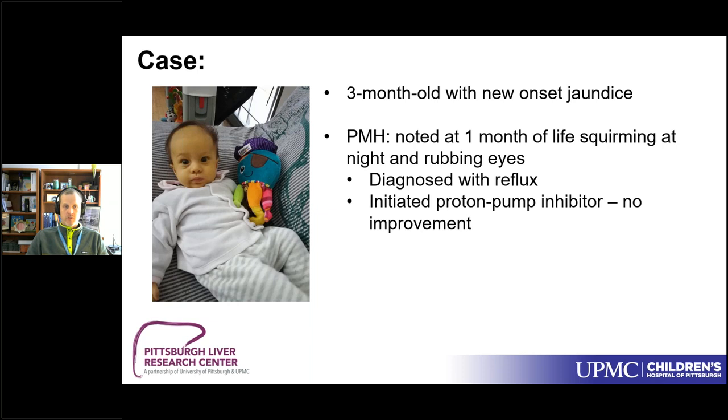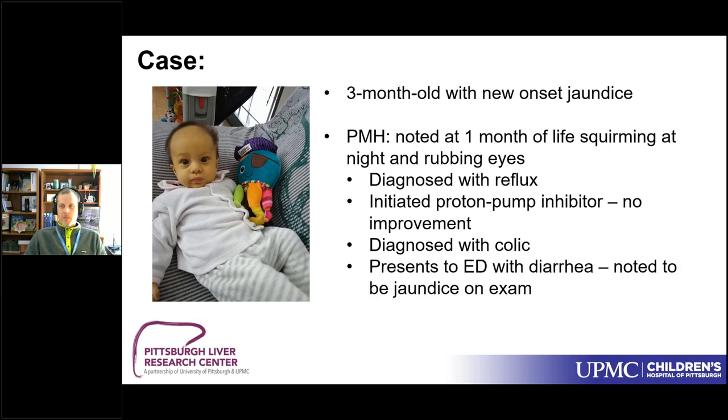They initiated a proton pump inhibitor, or some acid suppression medication, in order to treat that reflux, but the family noted no improvement in those symptoms of irritability and squirming at night. Took the child back to the PCP and ultimately was given a diagnosis of colic and sent on home. Parents then noted that the child began to have some complaints of loose stool and diarrhea, and so brought the child to the ED. And it was really here that the physicians caring for the child first noticed that the child was jaundiced on exam.